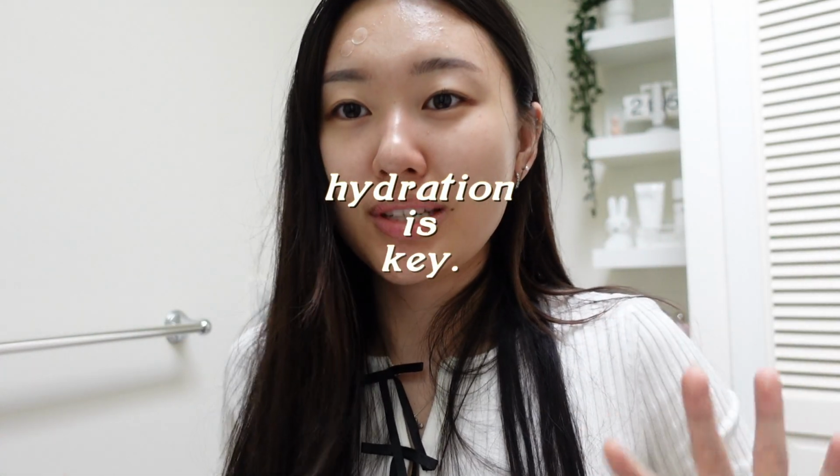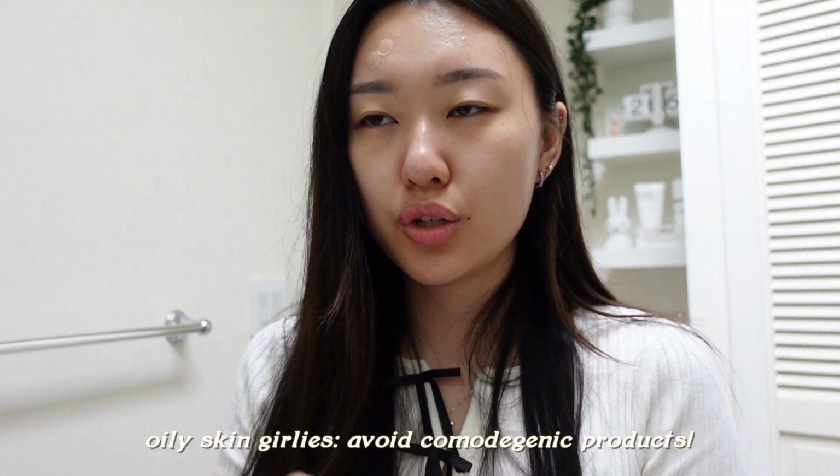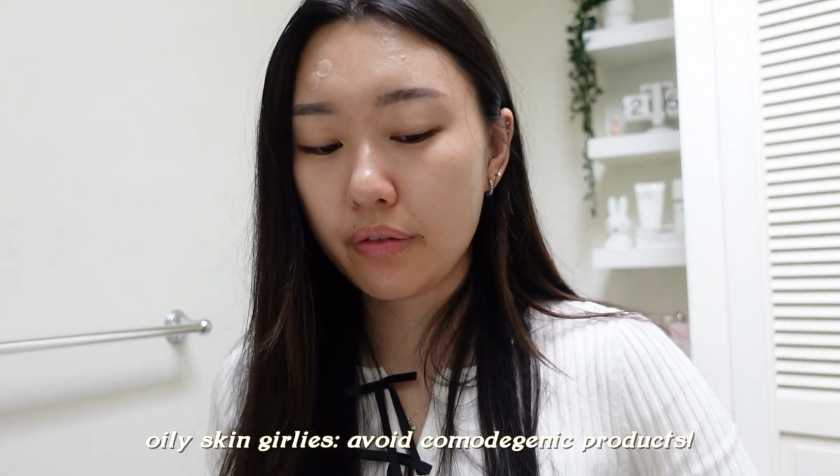So my base routine I think is really good at making sure my skin stays hydrated. I've noticed hydration is always key. Even if you have oily skin, even if you have dry skin, if you have oily skin, the only thing you need to be wary of is products that are too clogging and too thick. And I think that's why I try to use thinner lotions to stay away from that.